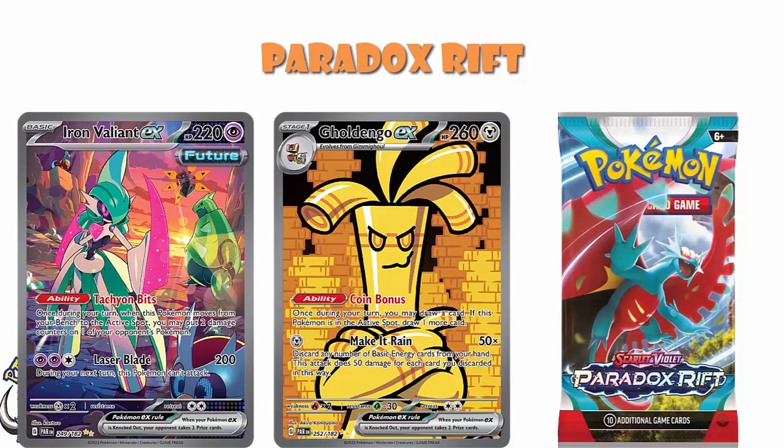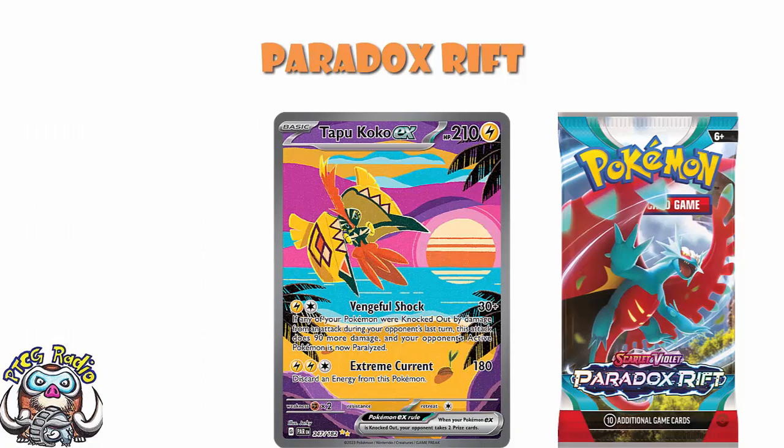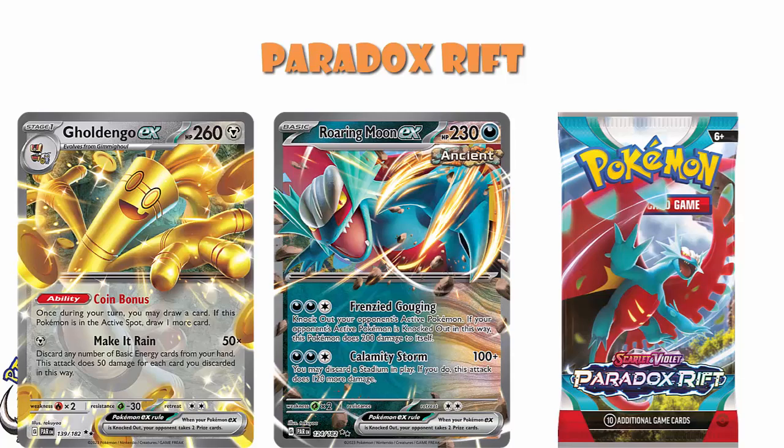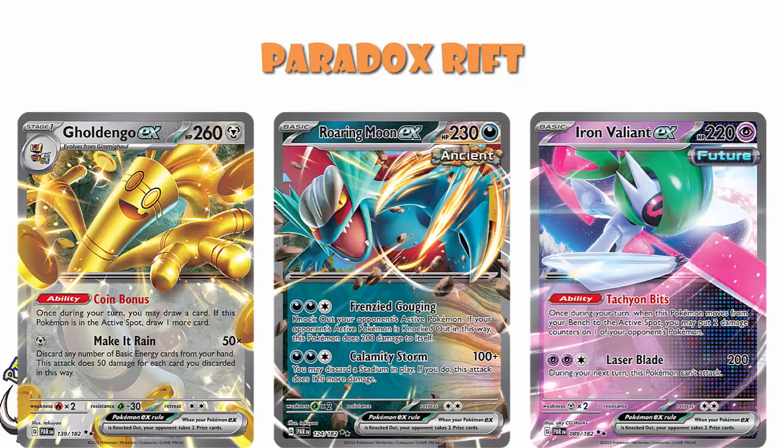I personally think it's brilliant. You know, the Tapu Koko in this set is absolutely stunning. It's also a $15 card right now. But in terms of playability, Paradox Rift is winning by a country mile. We've got Roaring Moon, which has proven to be a very, very good deck. We've got Golden Go, which is finally starting to come out of the shadows and proving to be a very good deck. We've got Iron Valiant, which is proving to be a very good deck.